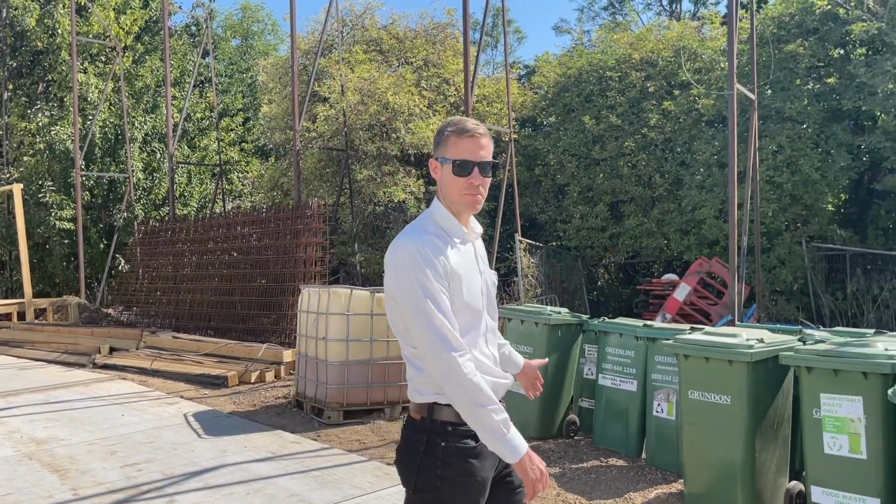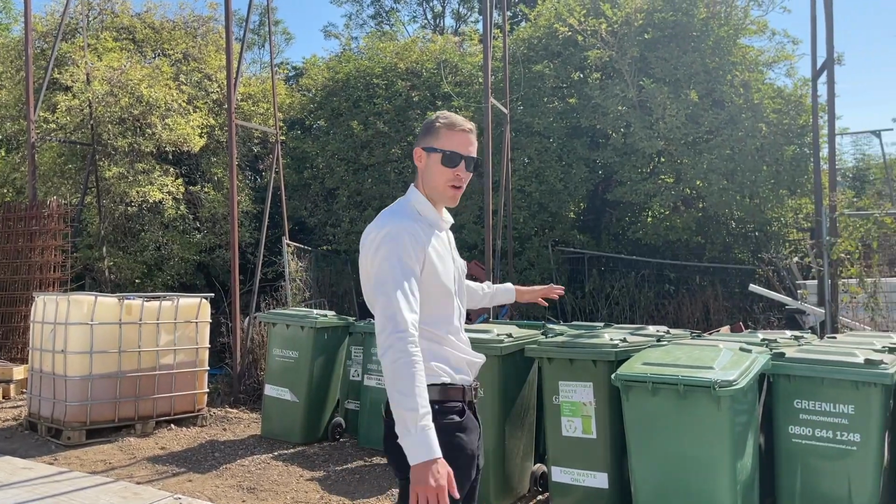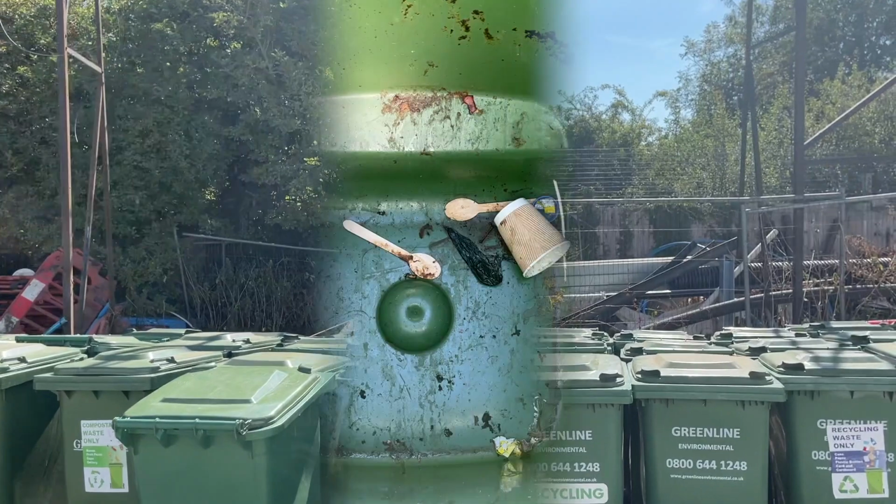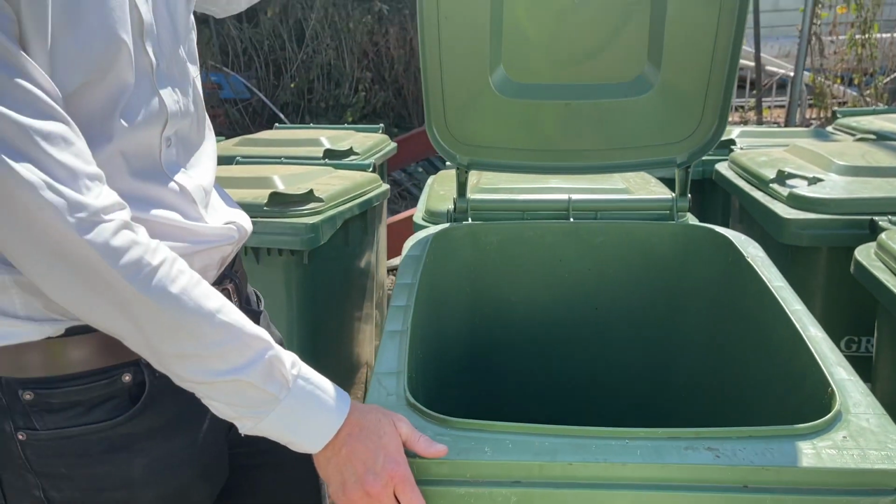Right, so let's have a look at these bins. They've been provided for the festival. Let's have a closer look, see what sort of condition they're in. So as you can see, there's a lot of curry stuck to the sides of some of those bins.